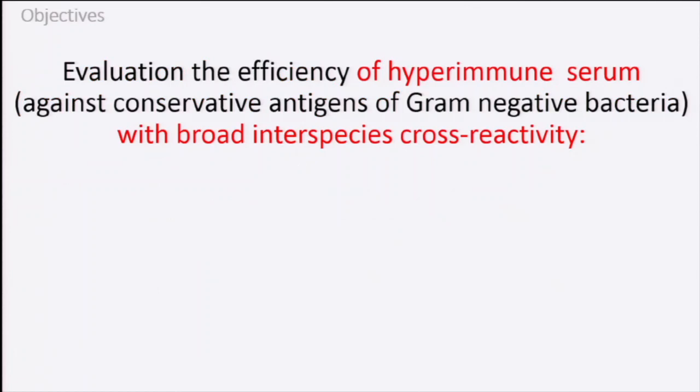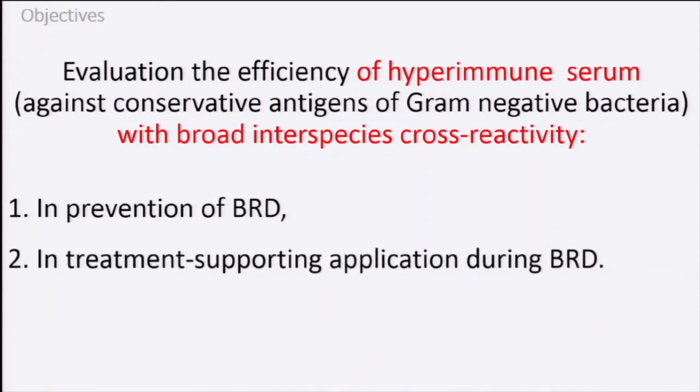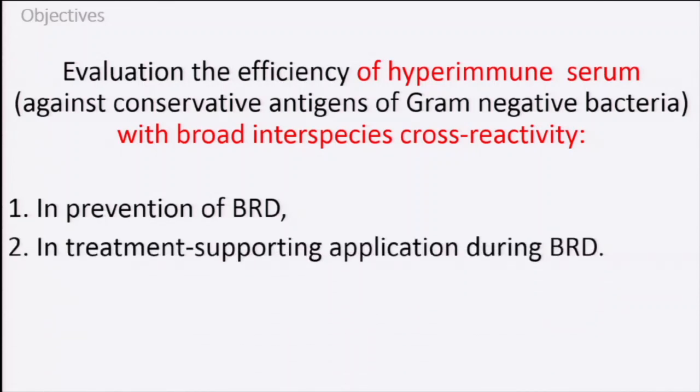So the objective of our study was to evaluate the efficiency of the hyperimmune serum, which was produced against conserved antigens of the gram-negative bacteria, and therefore it has a broad interspecies cross-reactivity. So we would like to check if this serum might be used in prevention of BRD and also during treatment of bovine respiratory disease as a supporting treatment, not alone.